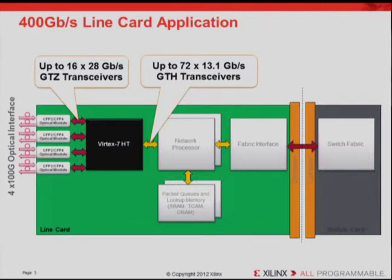So with 16 28 gig transceivers and up to 72 13.1 gig transceivers, this FPGA has a total receiver bandwidth of 1.4 terabits per second, and the same, 1.4 terabits per second of bandwidth for the serial transmitters. Now let's take a look at what's inside this FPGA.